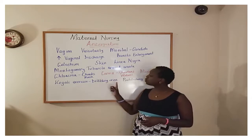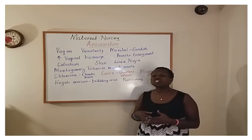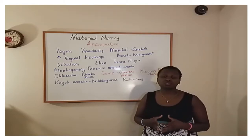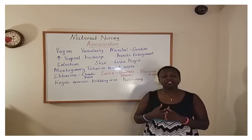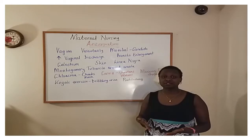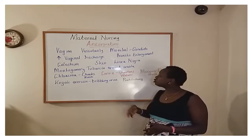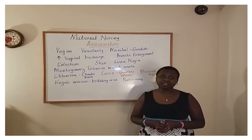Now, the other reason why I put prostatectomy down there is patients who have had this kind of surgery that involves the prostate tend to not have good control of their bladder, or rather their urinary canal. And so they are encouraged to do the Kegel exercises. By doing that, you pee a little and hold, and pee a little and hold, and pee a little and hold. And so by doing that, it helps curb this issue of dribbling urine.